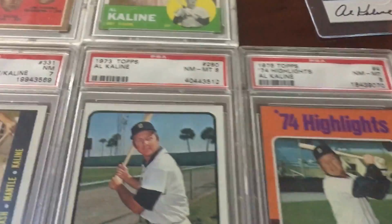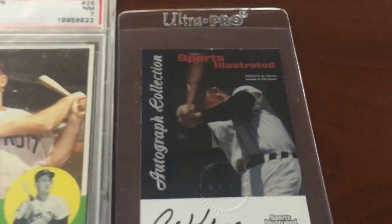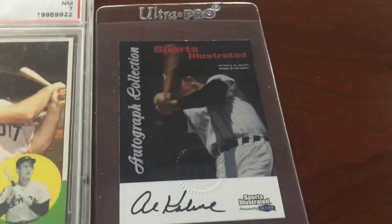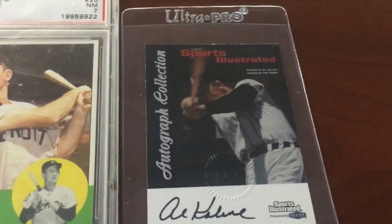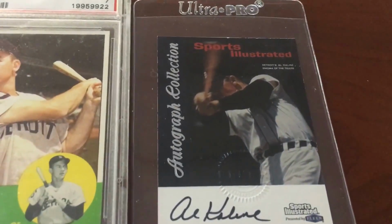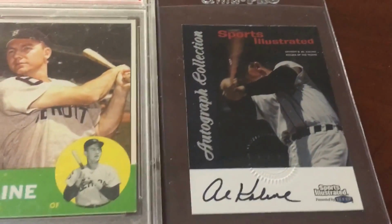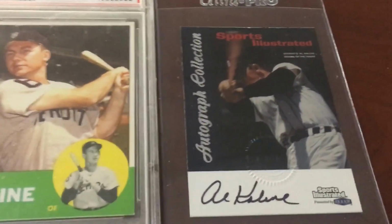Okay, what else I got? A couple more. It's getting dark. The sun is going down. Check this one out. Another one of my favorite cards. Cards that not everybody collects, not everybody sees. 1999 Sports Illustrated Al Kaline autograph collection. These cards are so cool. I got a ton of them. I'm going to make a separate video just on these cards.